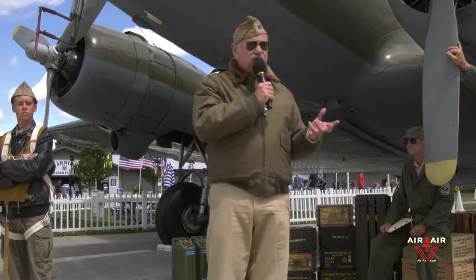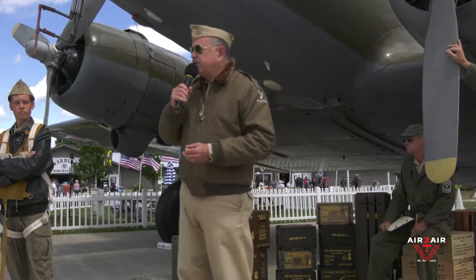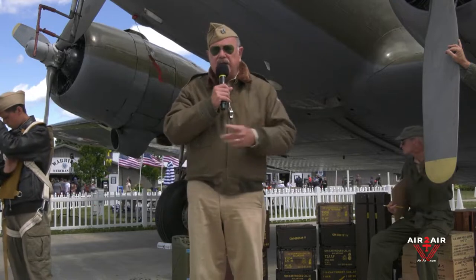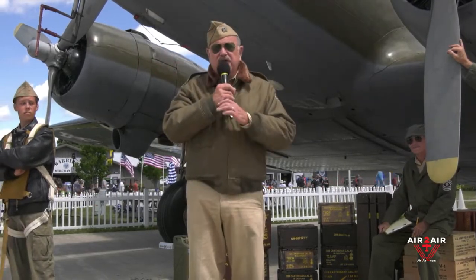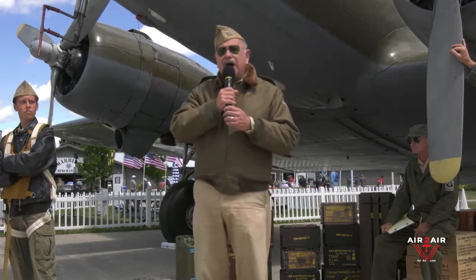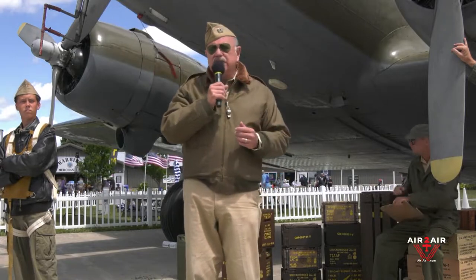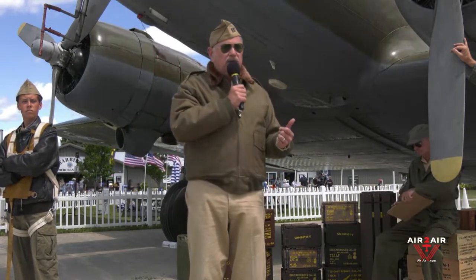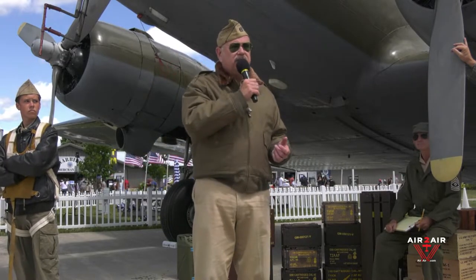Combat gliders were used in both of those operations of different sizes. The British had three, the Americans had one, and one of the British ones was used by both the Americans and the British. So you had the Waco with the American combat glider. You had the Horsa, which was a plywood glider by the British, used by both. And then they had a giant one called the Hamilcar that could take vehicles.